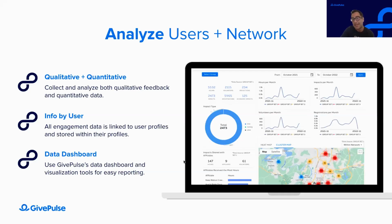There's so much data that we collect that we want to make it easy for you to analyze all this data. So the organizations can easily pull reports and see volunteer hours over time, donations over time, cost distribution charts, even a heat map to see where in your area those pockets of volunteerism are taking place. We have full import and export capabilities, so you can import all of your existing data into GivePulse, your volunteers, to continue tracking their engagement. And of course, you can export all this information in case you need to present it to the board or for grant purposes, anything like that.